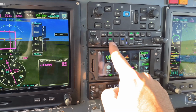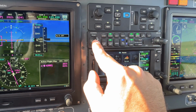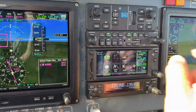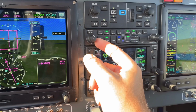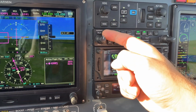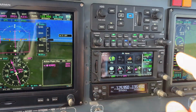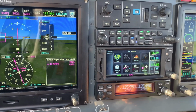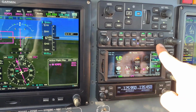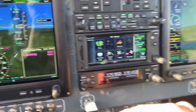And I'm on COM 2. There are 2 knobs per side. The intercom knob here is for me to hear people on the intercom, and the outside bigger knob is the music volume. It also records the previous, I think it's 20, radio calls, so I can hit play and it'll play back to me the previous radio calls. There's a USB power plug right here. I don't think I've ever used it because I have USB power there.